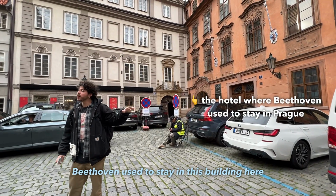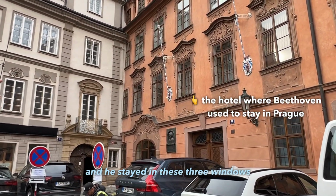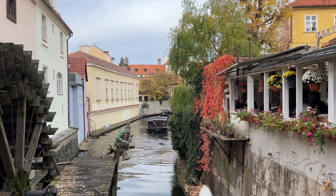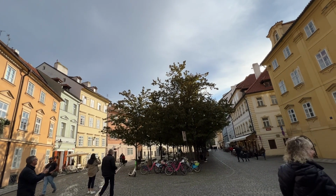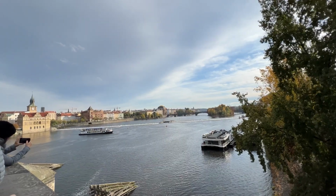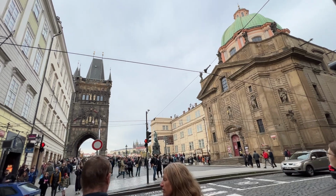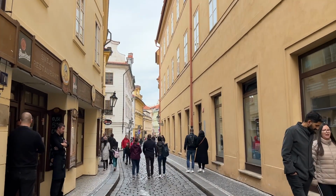Beethoven, he used to stay in this building here. This used to be a hotel, and he stayed in these 3 windows, the ones with the cacti in the window. Understanding the city's stories made it feel more personal than simply wandering alone. At the end of the tour, we received tickets for a boat tour. We were kind of hungry at this point, so we decided to save the boat tour tickets for the next day and went to eat.